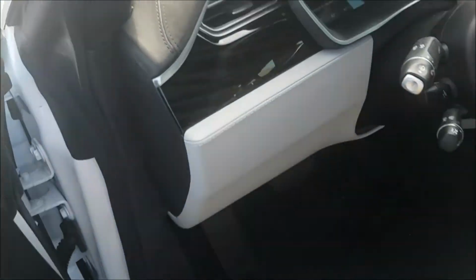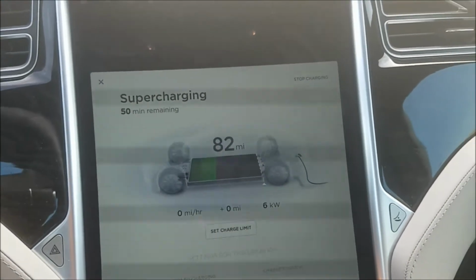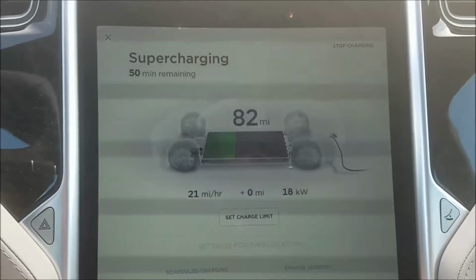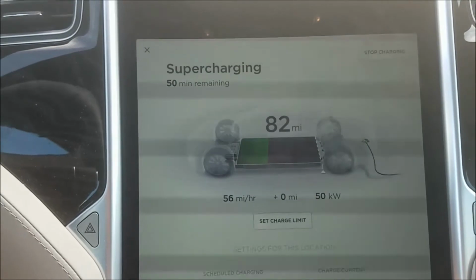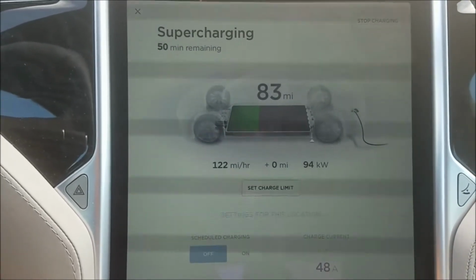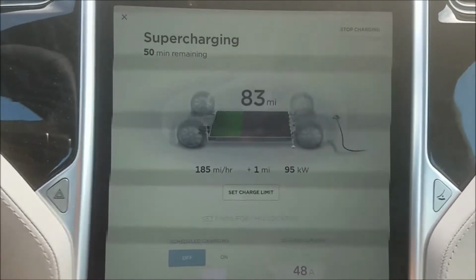And we'll get back in, and you'll see it start charging. So it's looking at the power that's available, and this is a supercharger, so I can get 4 miles per hour with a 110 outlet, 40 miles per hour with a 220 outlet, and I believe this is going to go up to 240 miles per hour of charge when it fully turns on here.